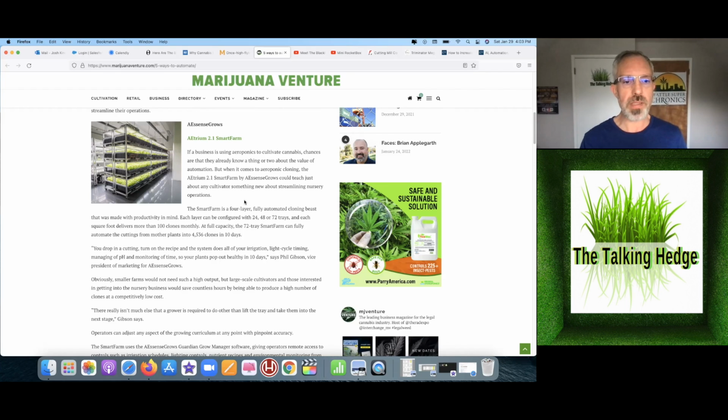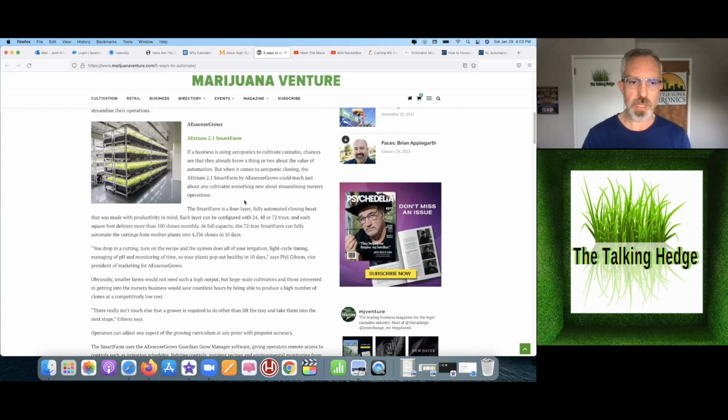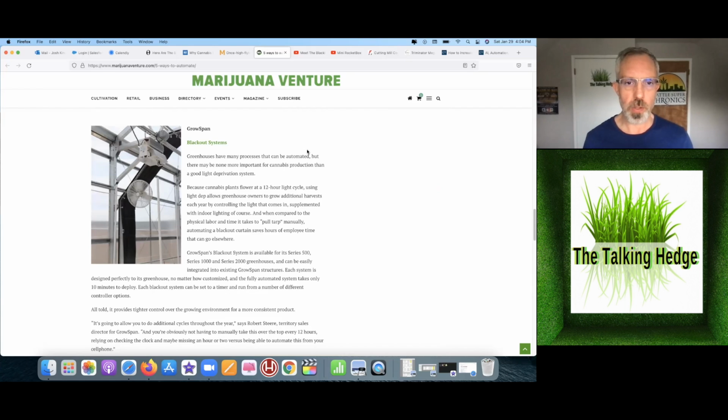The takeaway from this is that it can automate cuttings from mother plants into 4,500 clones in 10 days. So that's going to drastically improve any kind of grow that you have. If you've ever tried to grow from seed or do that by hand, you're going to want to probably automate it.